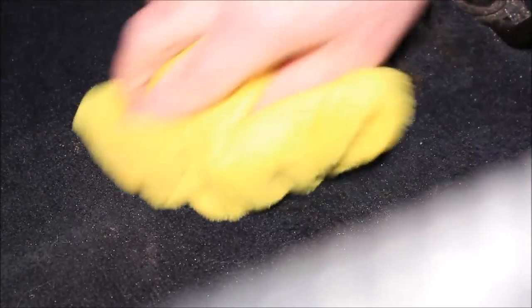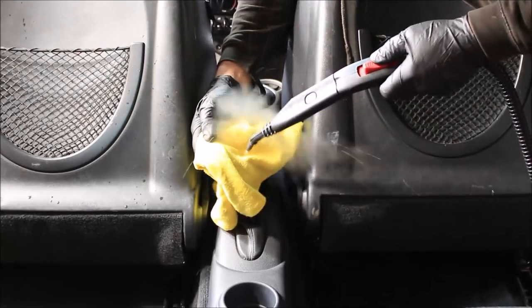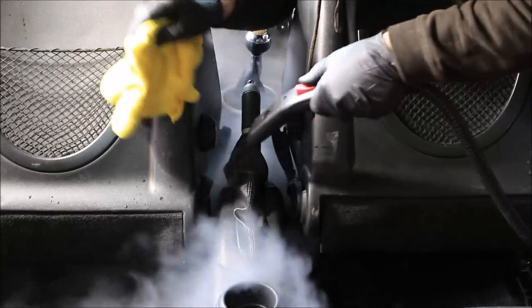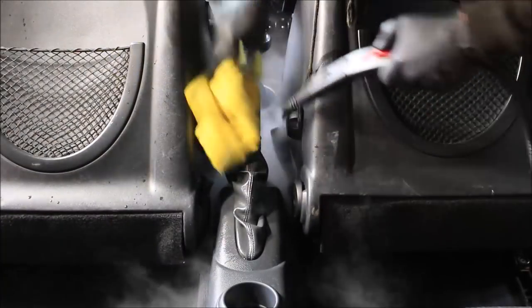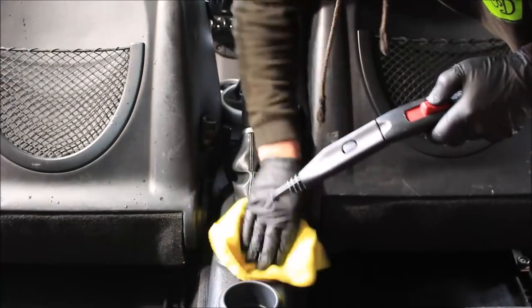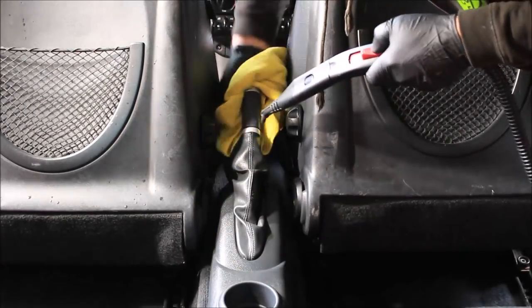Now you can, of course, use a drill brush, but then once you use a drill brush, you're going to flick the stuff everywhere. So I'm trying to keep it localized. And just mop up the residue with a microfiber. Preferably a cheap one, because I don't know what that was. That's going in the bin. So you might notice I hold the steamer and squirt it directly into the microfiber. There is a reason for that. Every time you use these steamers, they squirt out a small amount of water, and that just helps catch it.